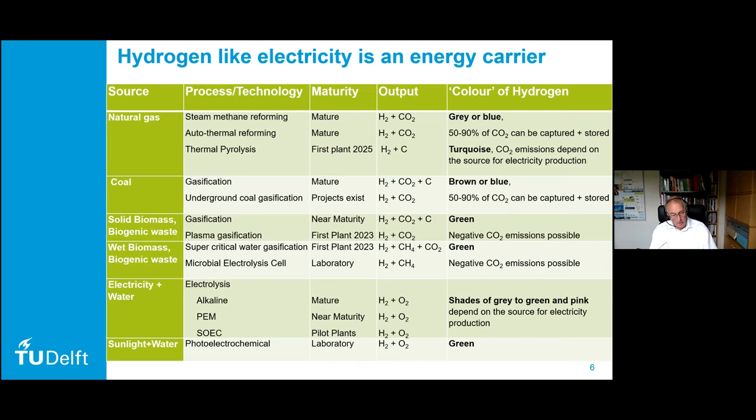And you see also new technologies, for example, a technology that is studied at TU Delft, but at many other universities around the world, where we don't produce an electron with a photon, so to say, what we do in our solar PV cells, but with that photon we split the water molecule, and therefore we produce hydrogen and oxygen from water directly. This is still in the laboratory phase. It will take 20, 30 years before it will be really a commercial product. But this is one of these new technologies that you see developing.